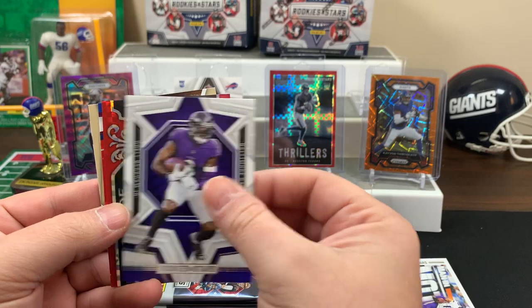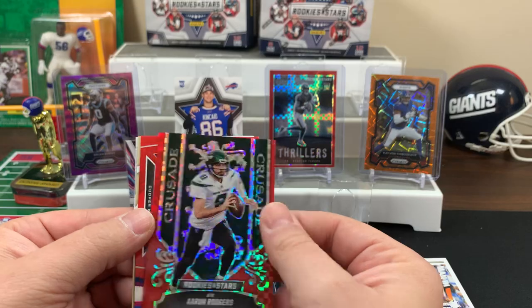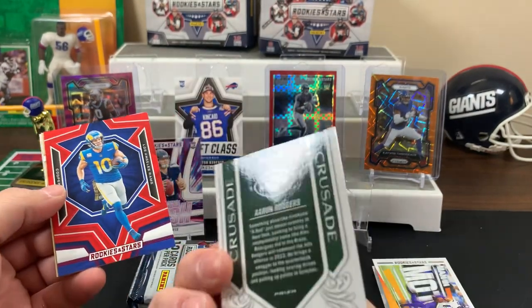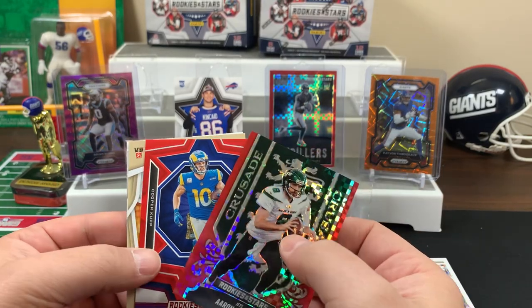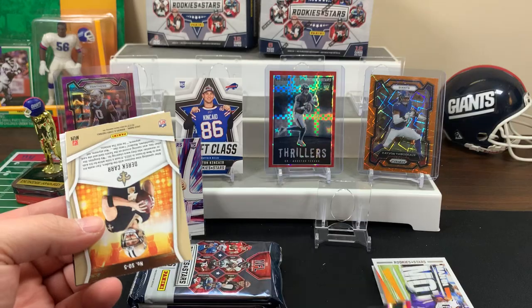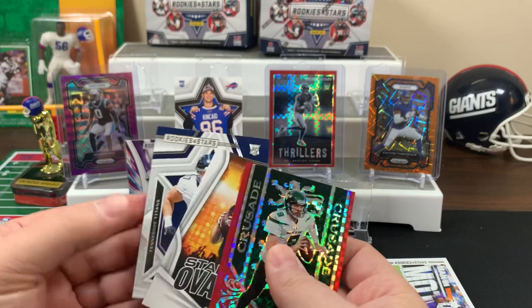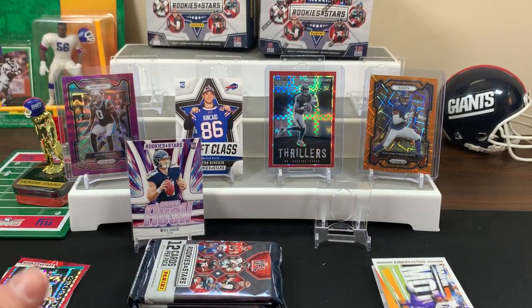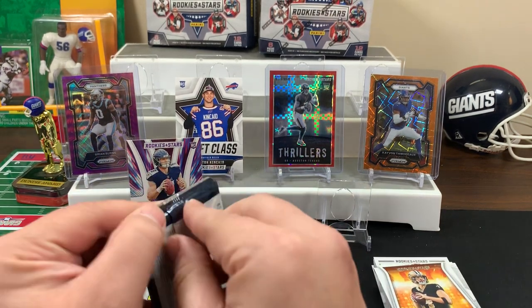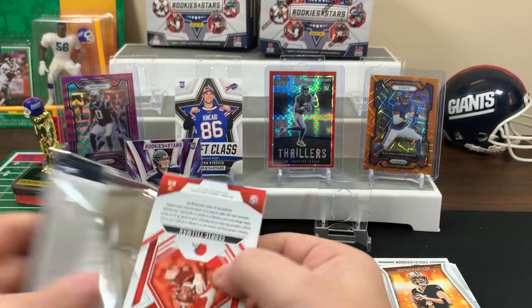Ooh. And Aaron Rodgers. Odell Beckham. And Aaron Rodgers. Now, what does that say? Crusade? Yeah. Also not numbered. Odell's now a Dolphin. Rookies and Stars. Cooper Kupp. Yeah, I saw something on YouTube that Odell went to the Dolphins. Oh, yeah? Yeah, I didn't know that, dude. I didn't catch that yet. That'd be pretty big for the Dolphins, I would think. I think he still got a little left in the tank.